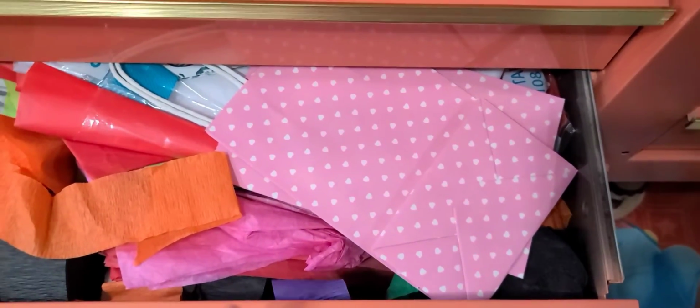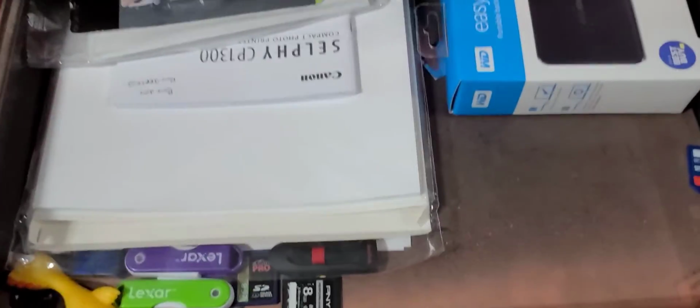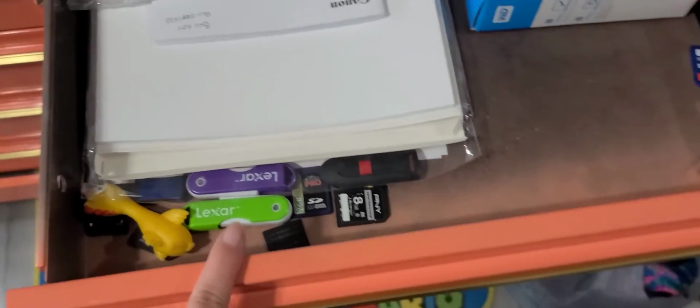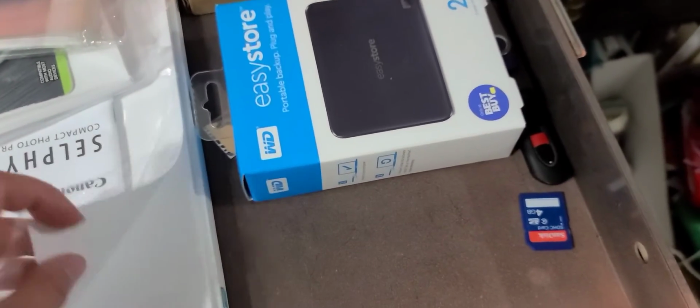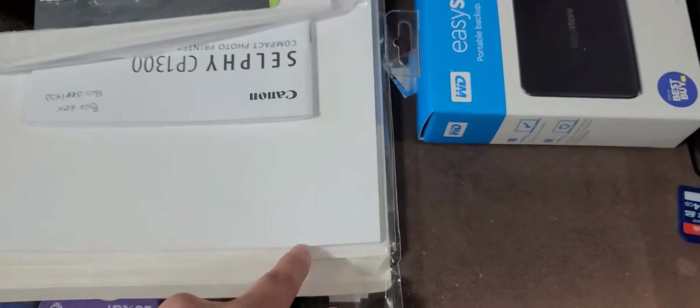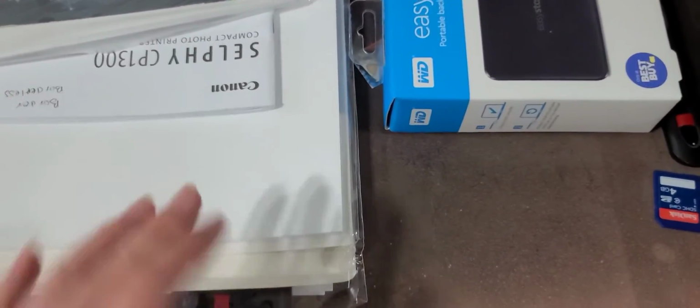And this is where I keep all my tissue paper and crepe paper. Alright, moving on to the right side of this tool chest. I just keep all my memory sticks where I have my photos and my backups, and then I keep my printer photo paper. It's pretty cheap, and yeah, pretty much that's all I really keep in here. Super simple.